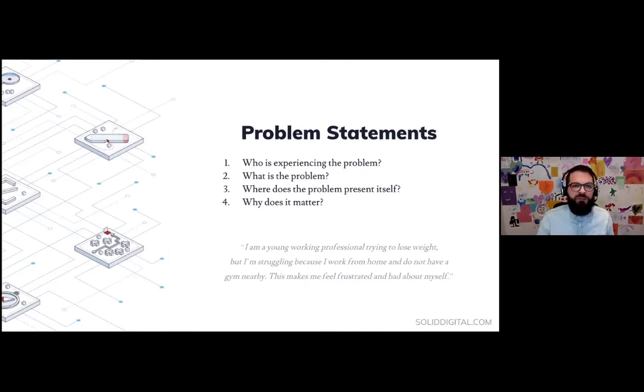Now to do this, it's good to think about the problems your user faces in the form of problem statements. To define a problem statement, you just need to consider who, what, where, and why. As a quick example, I created a problem statement for a made up online fitness coaching company. I am a young working professional trying to lose weight, but I'm struggling because I work from home and I do not have a gym nearby. This makes me feel frustrated and bad about myself. So just looking at that, it's really considering who, what, where, and why.